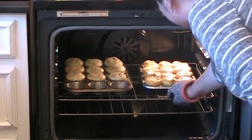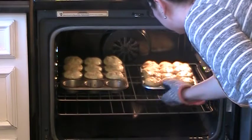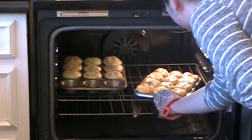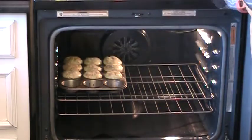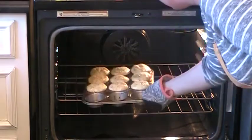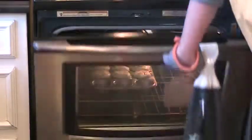I think those ones need a little bit more time. But I think these ones are done. Those are pretty jiggly in the middle still.